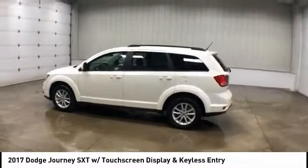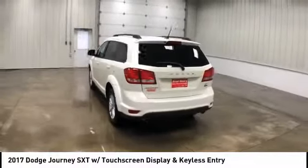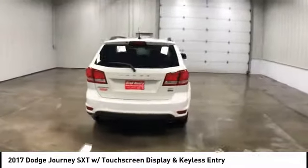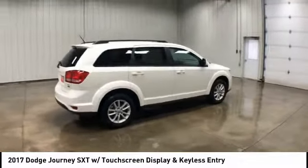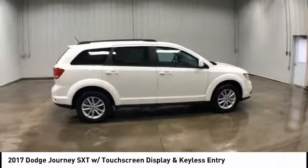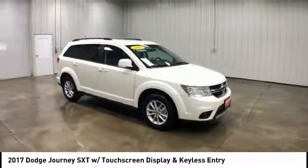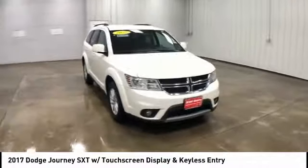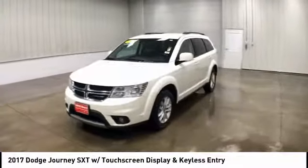Stop by and take a look at the 2017 Journey. Dodge Journey combines the practicality of an SUV with the comfort of a car, all while boasting a style all its own. The Journey's optional third-row seat, along with innovative features like a chilled beverage cooler and in-floor storage bins, make it a good and affordable alternative to a traditional minivan and is priced below $20,000.